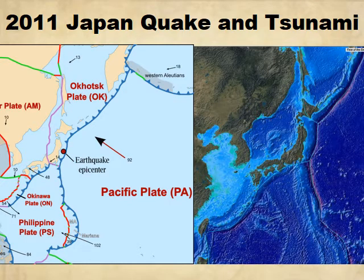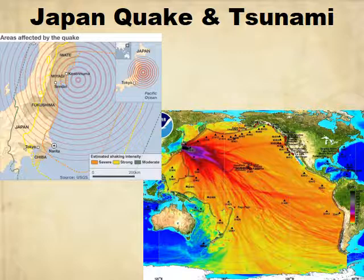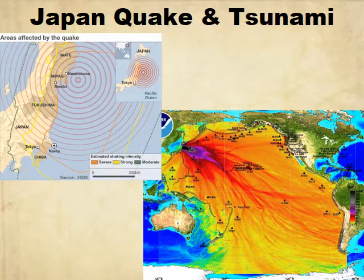With the Japan quake and tsunami, you can see here the earthquake epicenter was really close to the Japanese coast, and that's why they got hit so badly. And you can see here, this was where the tsunami happened, but then here you have Hawaii, and they had tsunami warnings as well. By the time that wave got to Hawaii, it was only a couple feet tall.